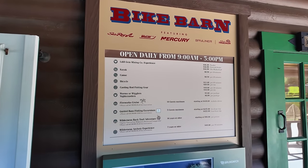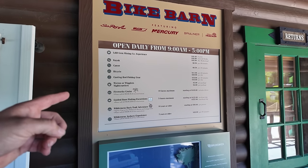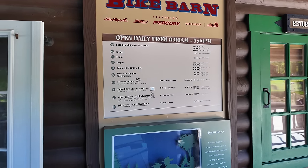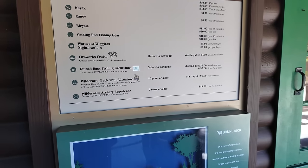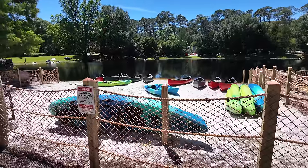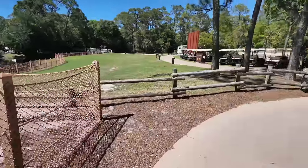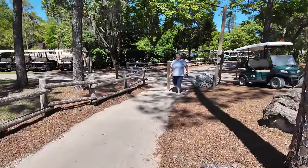Here is a list of all the activities. You got gem mining, kayak, canoe, bicycle. You can do fishing. You can do a firework cruise. Then the wilderness archery experience. $49 for 90 minutes. I would love to go out on a little canoe. Go canoeing. How about you? What about me? Canoeing. Oh, no. No canoeing? No.